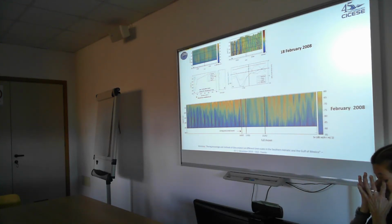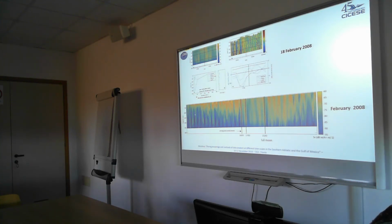You can see that you have alternation. The real vertical migration is always present here, but then it is destroyed by this strong wind mixing, and then again it appears later on.